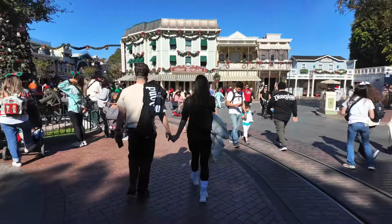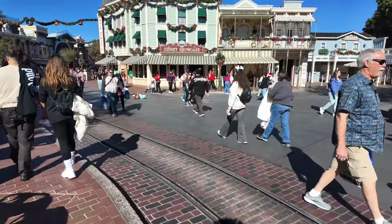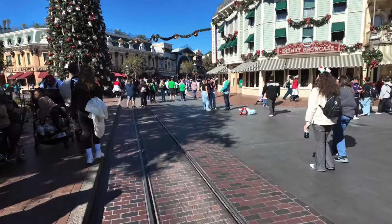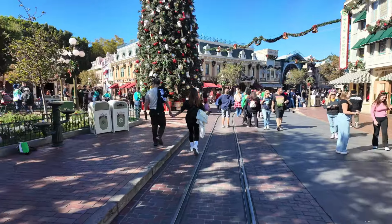Not only that, our main characters that are usually doing their meet and greets around this area have wonderful new Christmas attire. Now they're taking a step out for a moment because they're about to do a little march down Main Street. So we'll see if we can catch them a little bit later today. And they have all new winter holiday Christmas outfits.